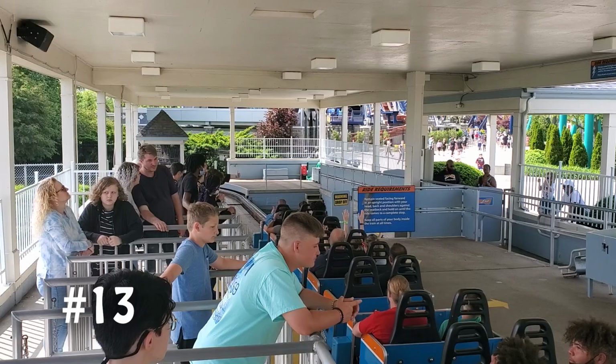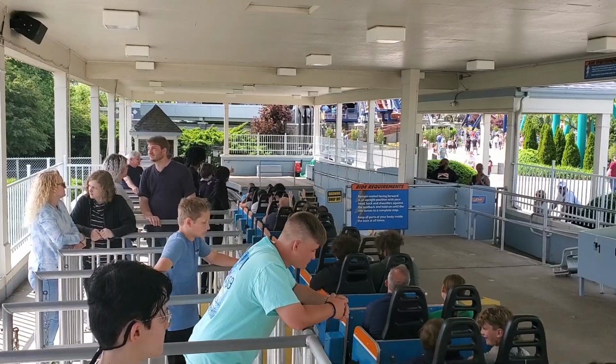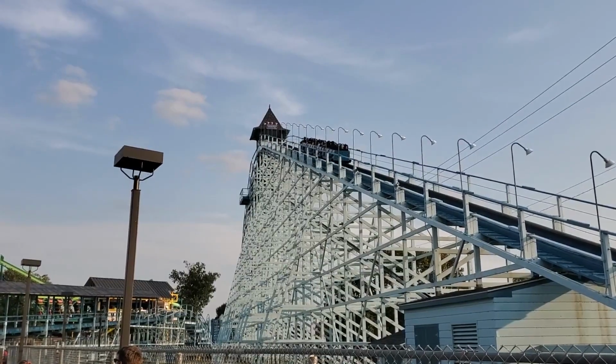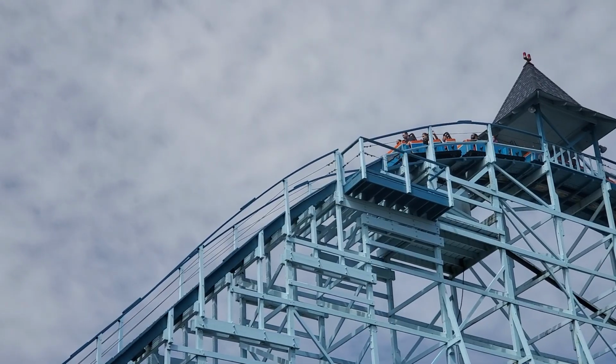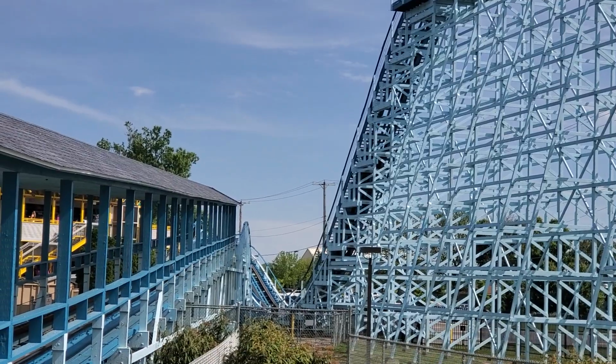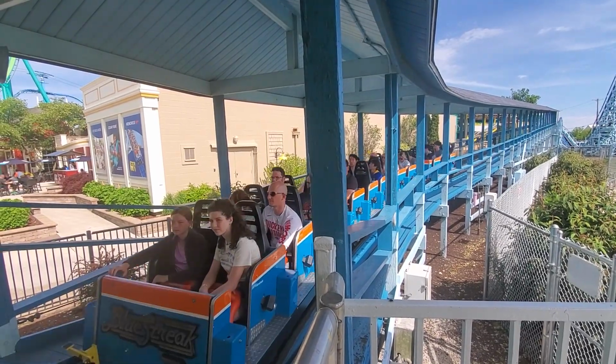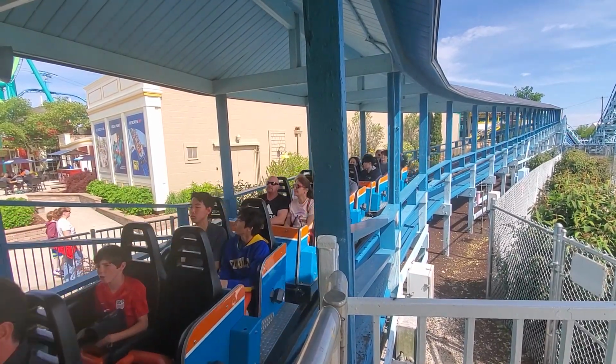My number 13 roller coaster is Blue Streak. This one is also a rough ride, and it is the only true wooden roller coaster at Cedar Point. For that, there's a nostalgic feel, it's the oldest roller coaster there. Historically, it is a very cool roller coaster, but it's pretty bumpy. You get that true old school coaster feel, so I like that about it.